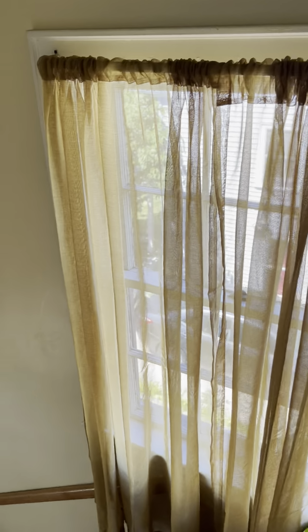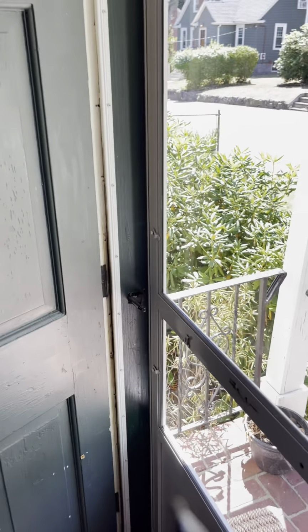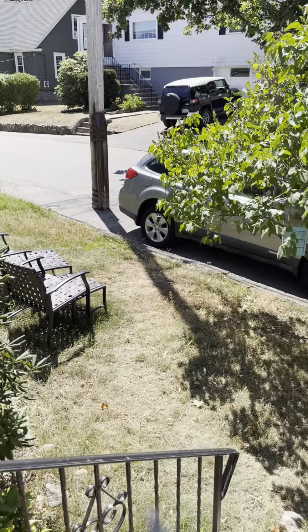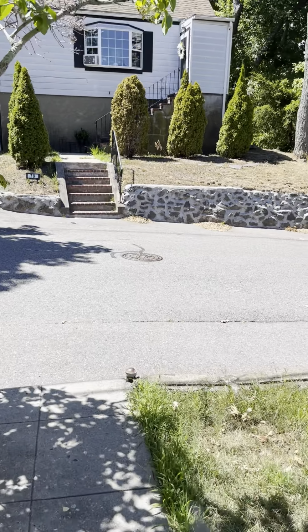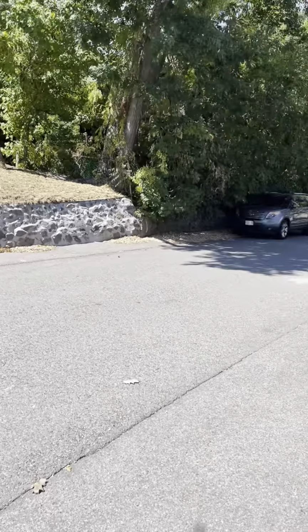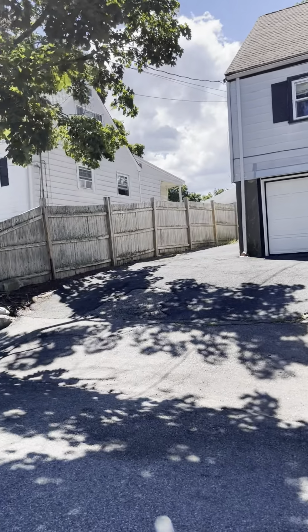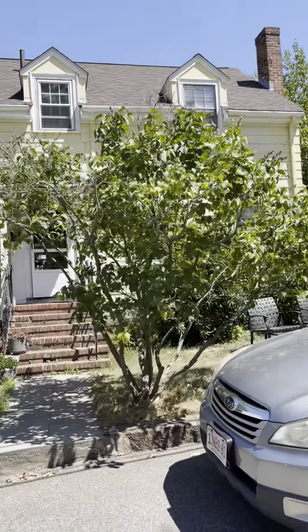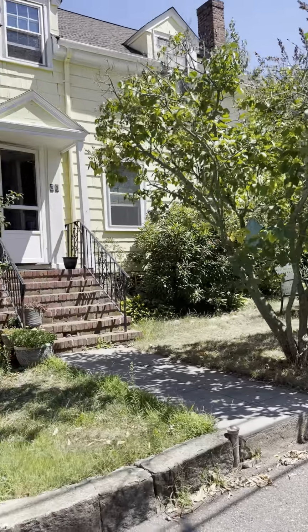And downstairs, I'll show you the street too. It's a beautiful street. Really nice neighborhood. You're close to everything, which is great. It's a very nice street. It's a cute little home. Nice little tree in front. They have the lawn chairs there, which is great.